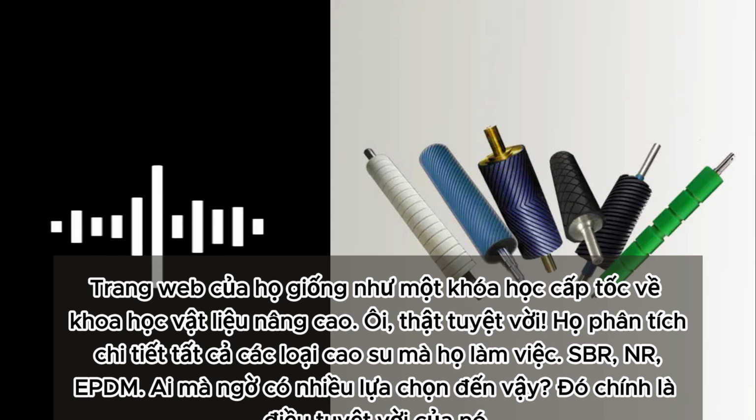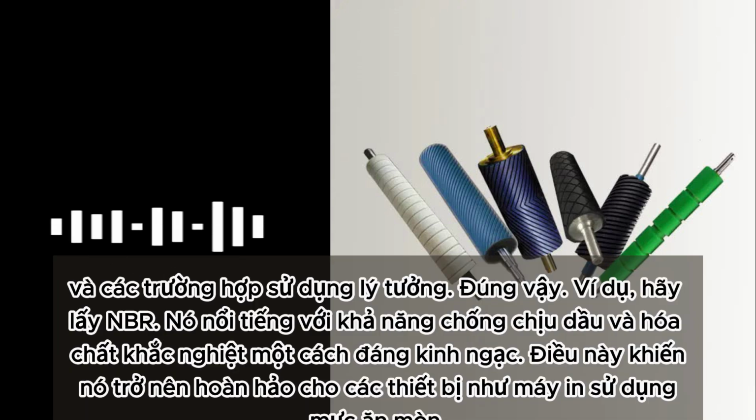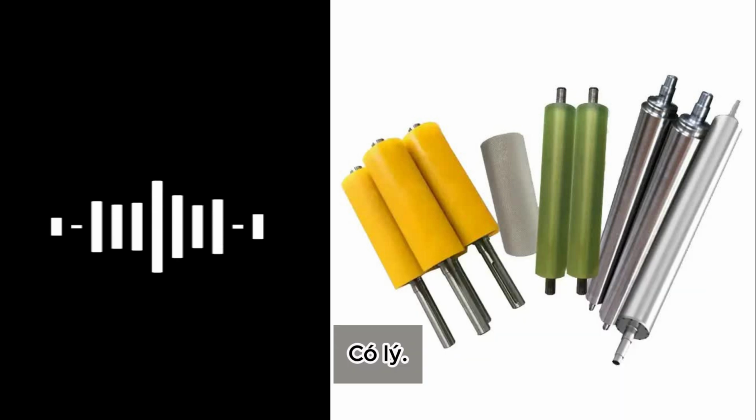Oh, wow. They break down all the different types of rubber they work with. SBR, NR, EPDM. Who knew there were so many options? That's the beauty of it. Each type of rubber has its own unique strengths and ideal use cases. For instance, take NBR. It's known for being incredibly resistant to oil and harsh chemicals, making it perfect for something like a printing press that uses corrosive inks. Makes sense.